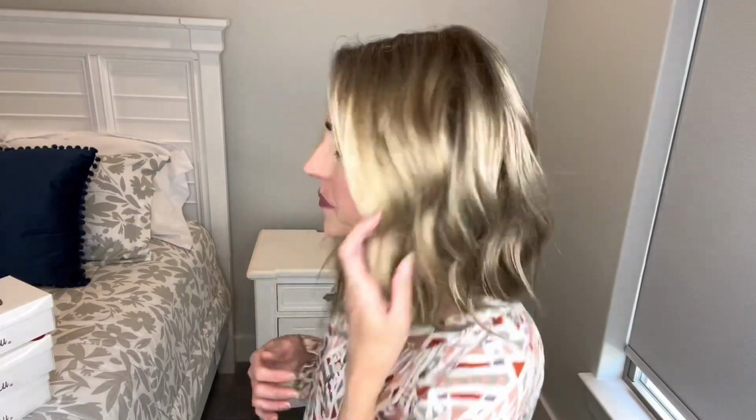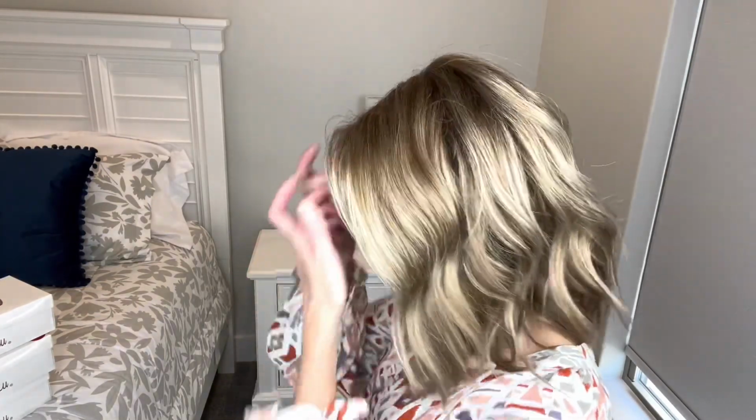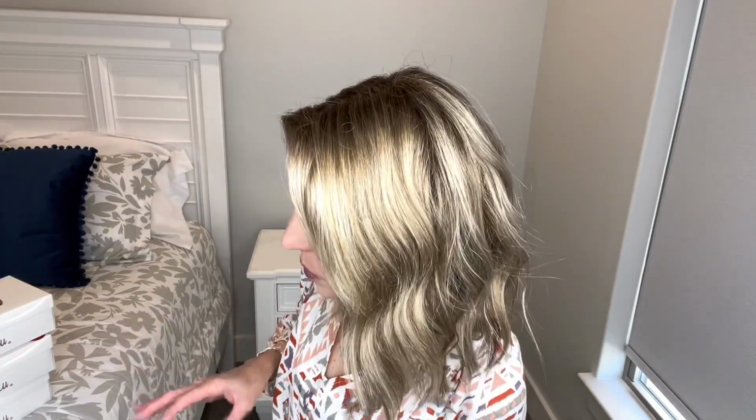So very pretty. I'm going to kill the lights in just a minute so you can see it without the glare. I know that the blondes kind of glare a little bit with these, the light reflects off of them, but I'll show it to you with the bright lights. Okay, and I'll kill the lights here, and this is what it looks like with just a little bit of light.